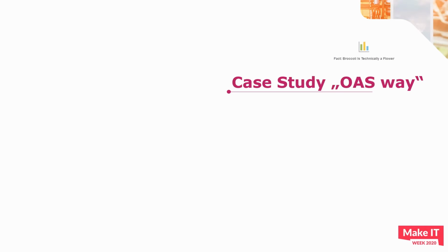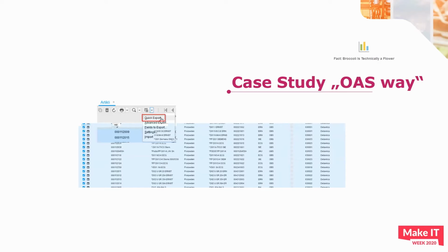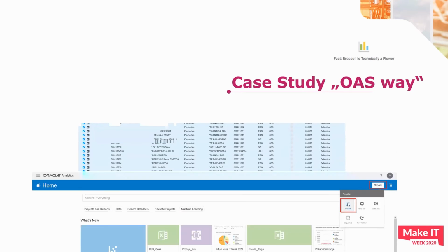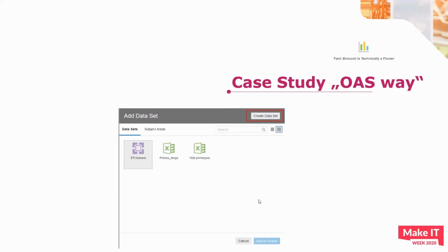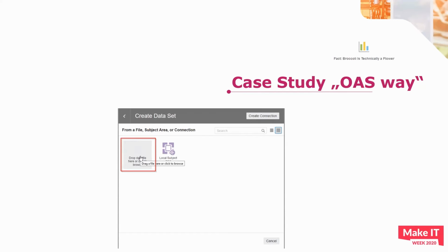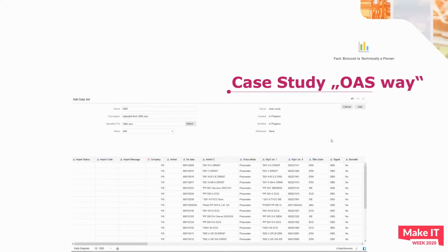And now the new way, I would say the Oracle Analytics Server way. We have the possibility to obtain all the obsolete items from our info. We just set the right filter, we export that list of items. Of course, we save it. In Oracle Analytics, we open a new project. We select data set, or here in my case, because I would like to have first the list of obsolete items, I create a data set. I choose the file with this data, and of course, I have here the preview of the data stored in this file.